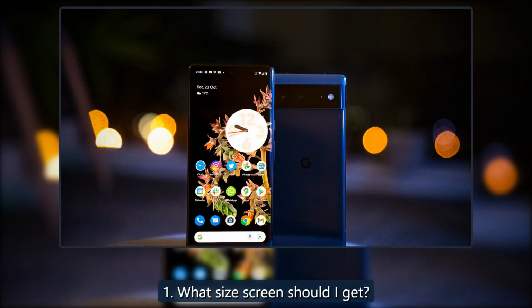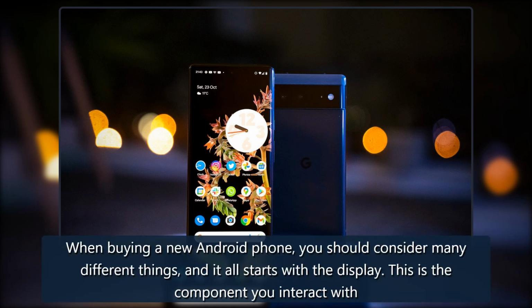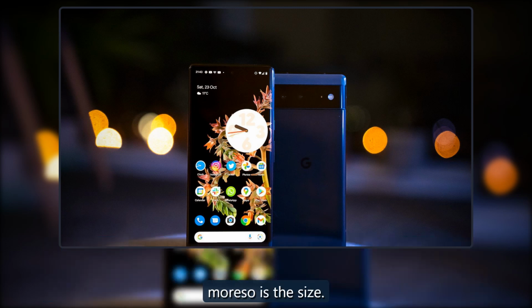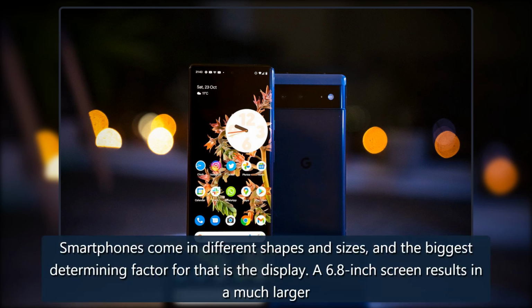1. What size screen should I get? When buying a new Android phone, you should consider many different things, and it all starts with the display. This is the component you interact with more than anything else, so you must get one that you'll enjoy using. Things like the resolution and refresh rate of a screen are worth talking about, but more so is the size. Smartphones come in different shapes and sizes, and the biggest determining factor for that is the display.